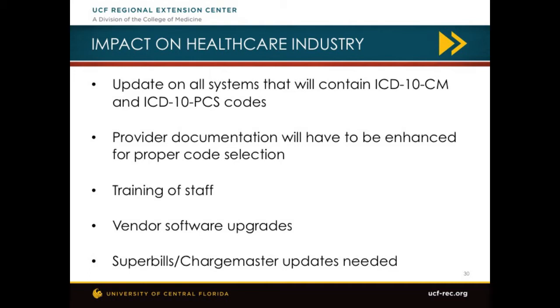All the systems will need to be updated to reflect the codes, so your payer systems and the systems in which you send claims, clearing houses, and also your EHR systems that use ICD-9 will need to be updated to reflect the ICD-10 codes. Also, one of the things that are coming with ICD-10 is a stress on provider documentation. As coders, we have to abide by what the provider or the doctor puts in their notes, and if they don't document according to what the new code set looks like, then we're not able to code it correctly. That will require training staff and vendor software upgrades.